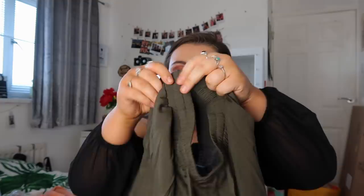Now, I do own these in black, but I decided to get them in the khaki green as well. If you're lazy like me and don't like ironing, you will not like these trousers, because they're the material that you do need to iron. But I love, love, love the khaki green colour when I saw it. I don't actually own a pair of pants in khaki green, so I was like, I really like them, we're going to try them out. But this is them. They're really nice.